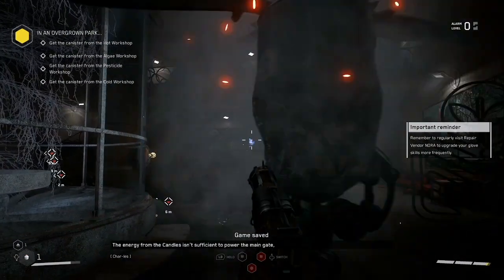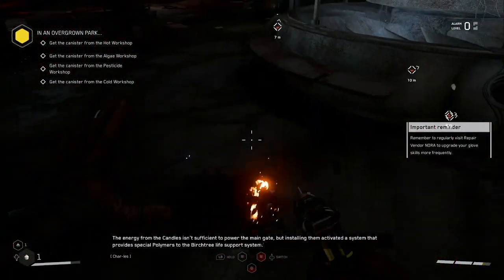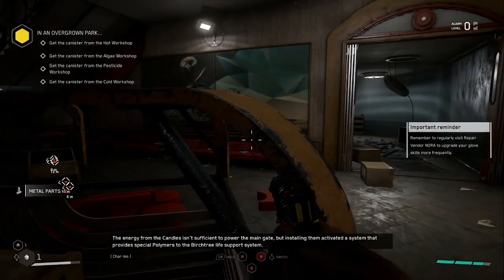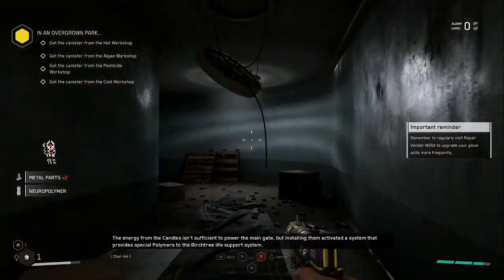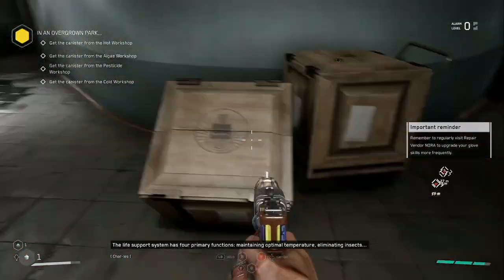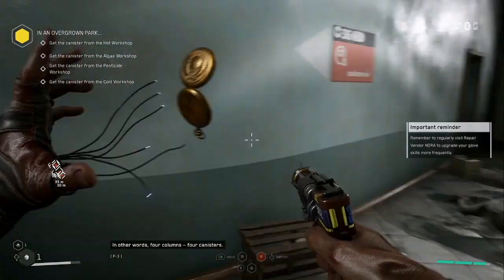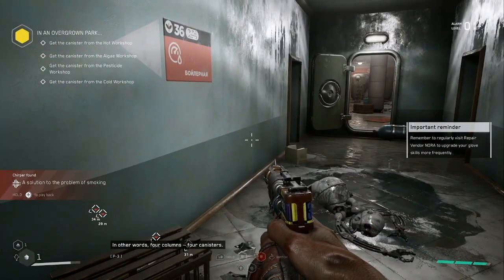The energy from the candles isn't sufficient to power the main gate, but installing them activated a system that provides special polymers to the birch tree life support system. The life support system has four primary functions: maintaining optimal temperature, eliminating insects. In other words, four columns, four canisters.